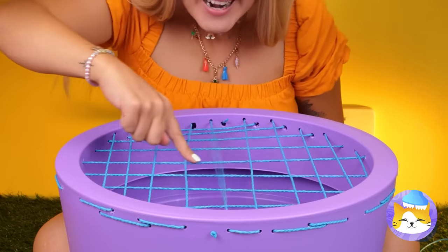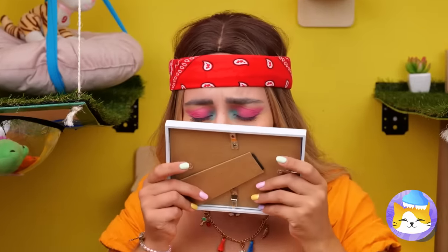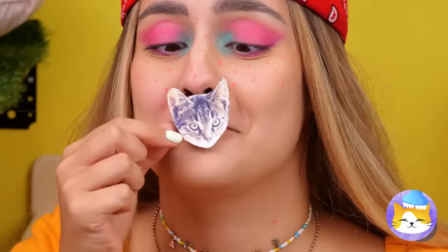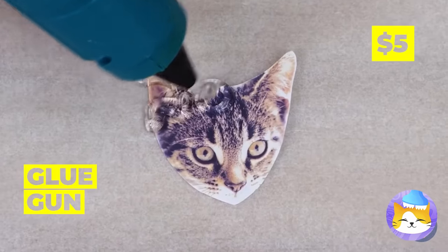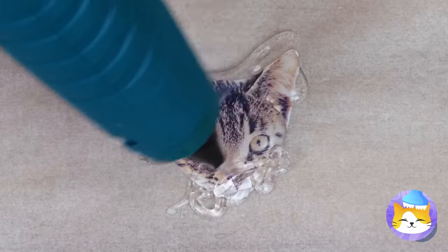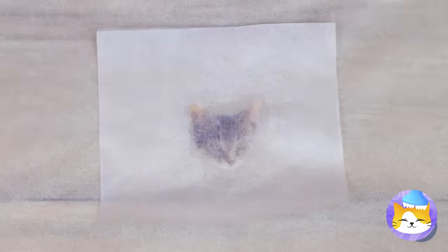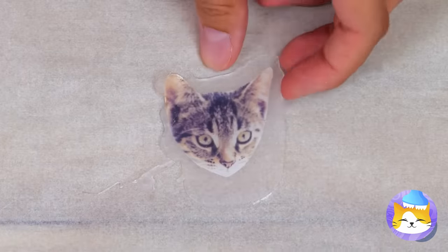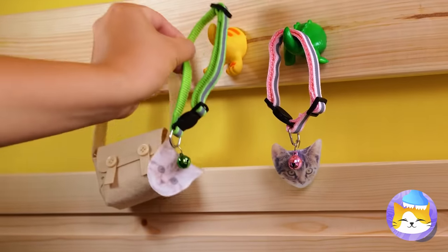The cats are gonna be so happy. Where are they anyway? I think you've got a little something there. Oh, that gives me an idea. Add hot glue, press it down, and it's as good as laminated. Perfect for keychains or personalized collars.